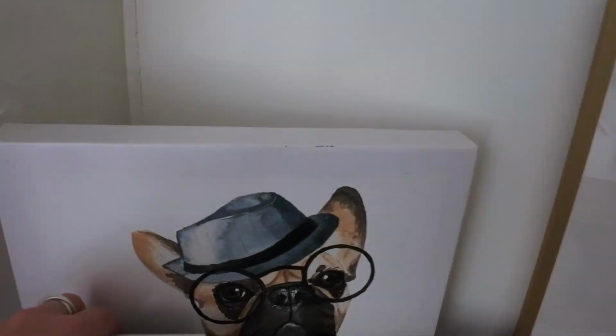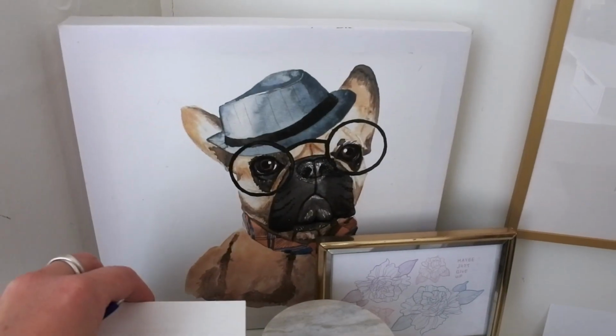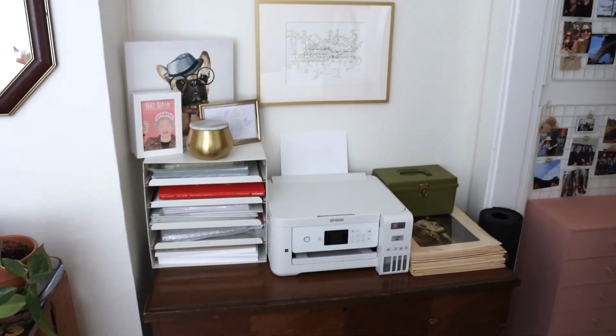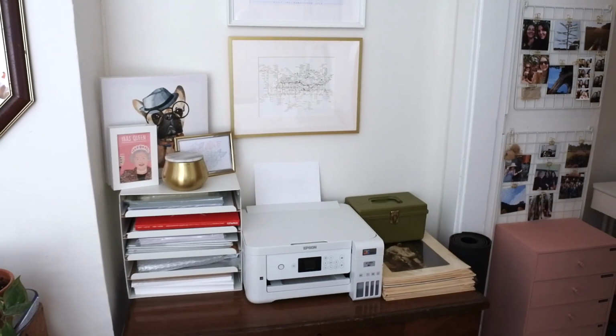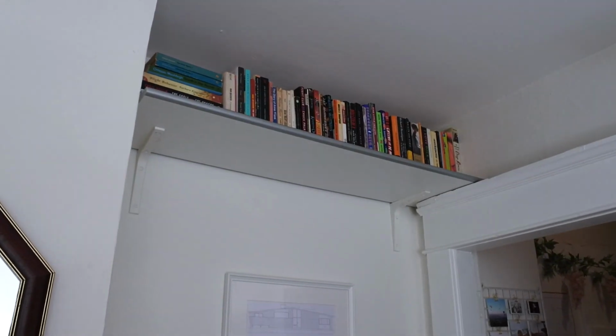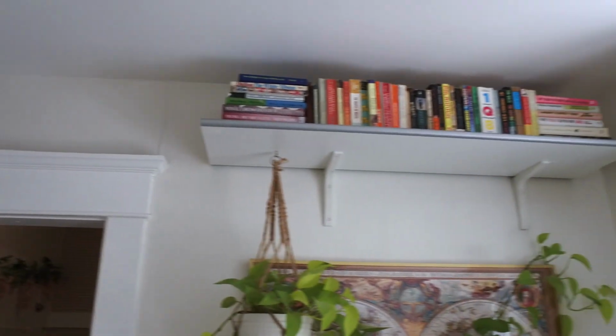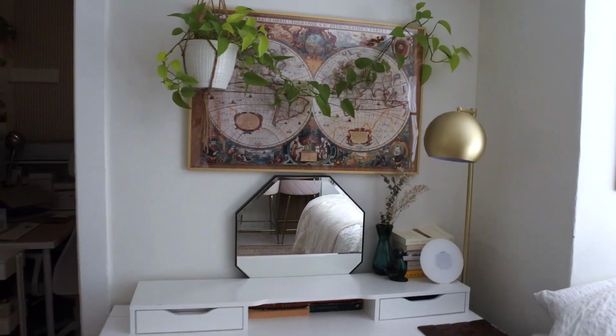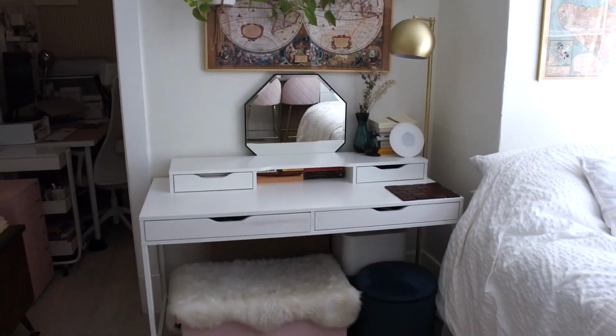My brother got this for me at the thrift store. I didn't get this commissioned, but it looks exactly like my dog. And then I just have my printer and paper supplies, all that. Bookshelves up here, as well as over here. And then this little area, which was my office space, is now kind of just my get ready.